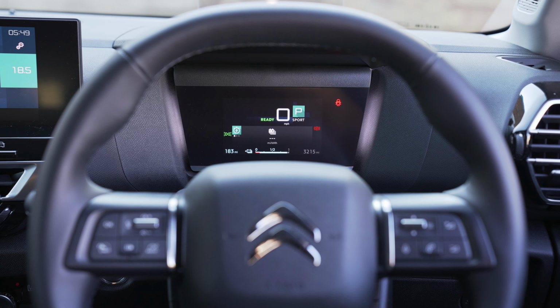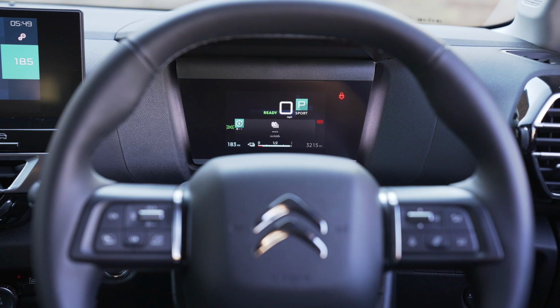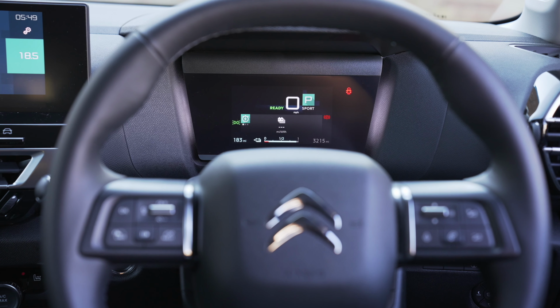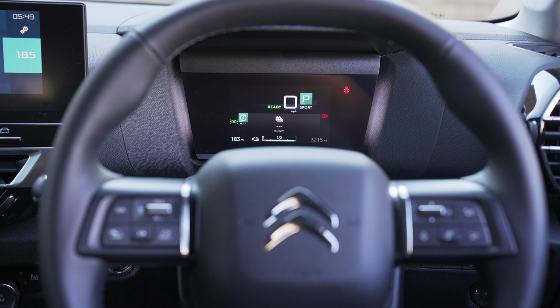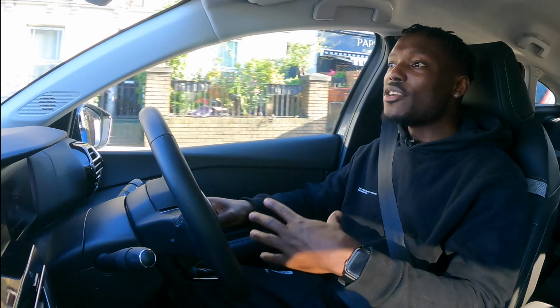The instrument cluster itself, you can change the view and the information on there, but there's not a lot of things that you can do to it. So it doesn't give you that much customization option, so you won't be able to customize it like you would maybe in an Audi, for example. But I think this car is generally designed to be a very comfortable car to ride around town.